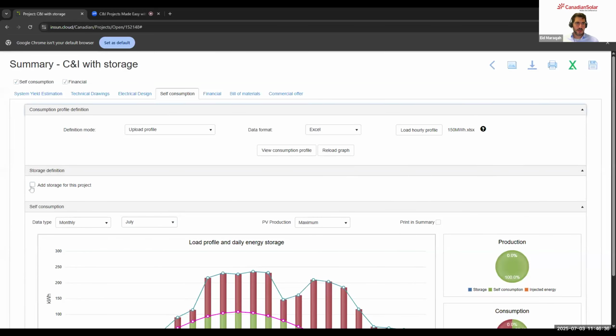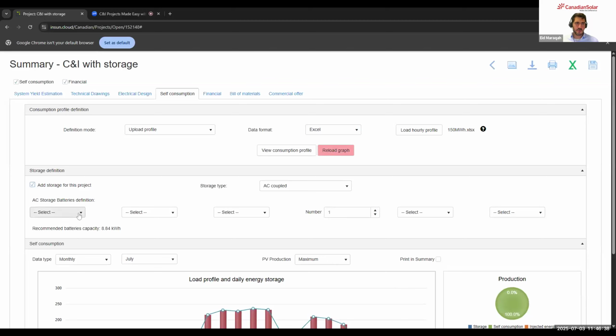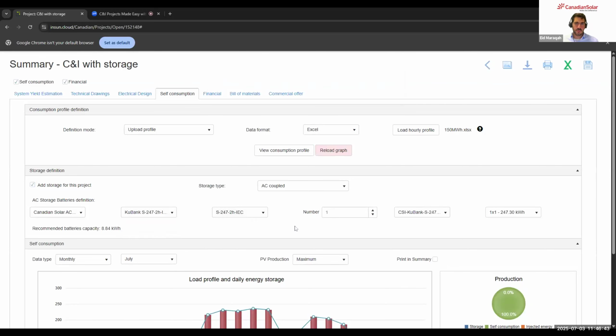Then I click on add storage for this project. I can choose the number of batteries. I'll do it with only one.